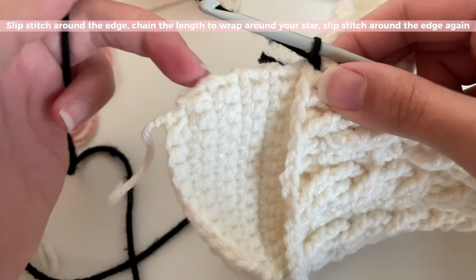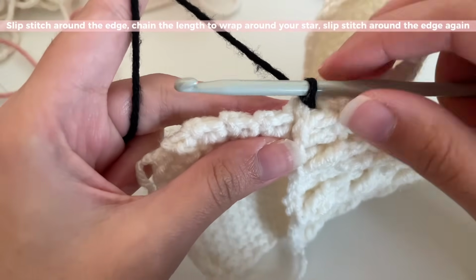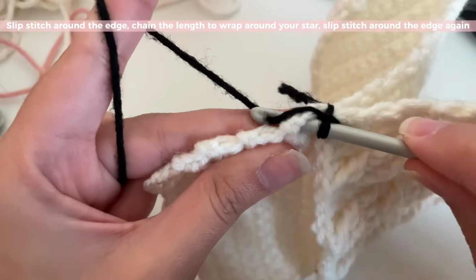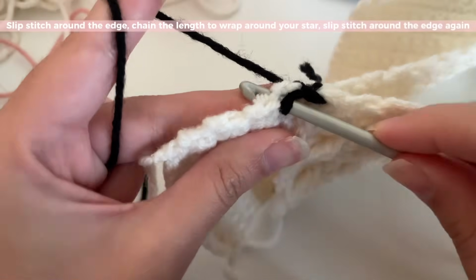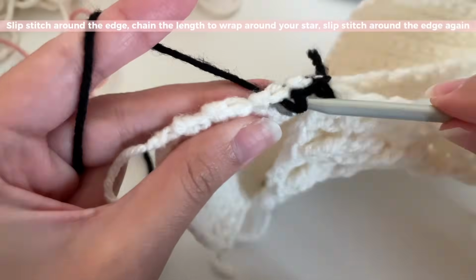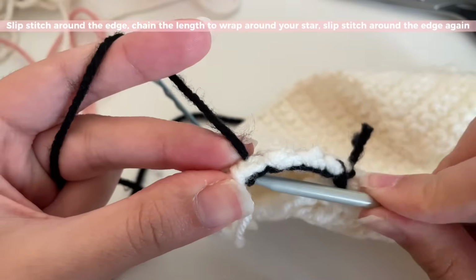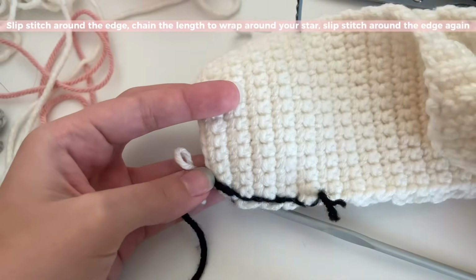Be slip stitching all around over here to make a border and to fasten off our star. I'm going to show you how. So just insert your hook into the edge and slip stitch. So wherever you can find a space to insert your hook and slip stitch like that. So over here, this is what it's going to look like. Try to make it as straight as you can.